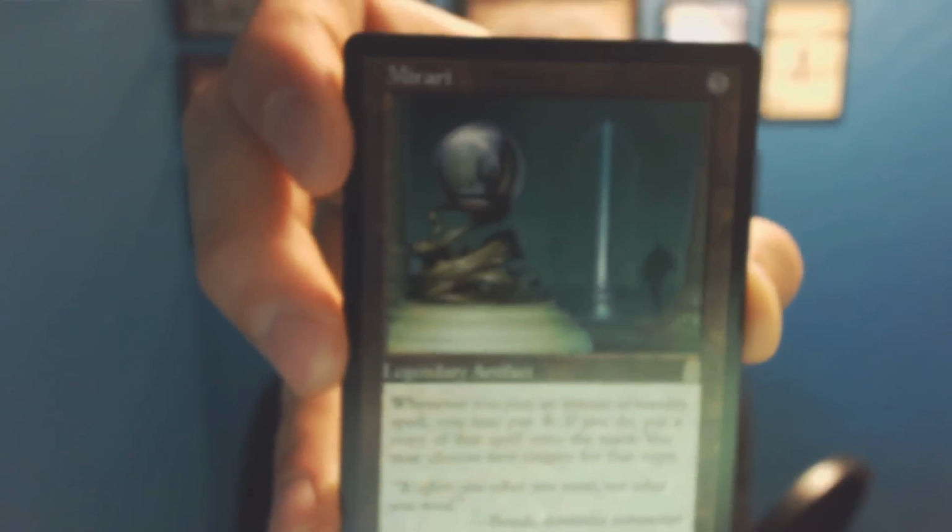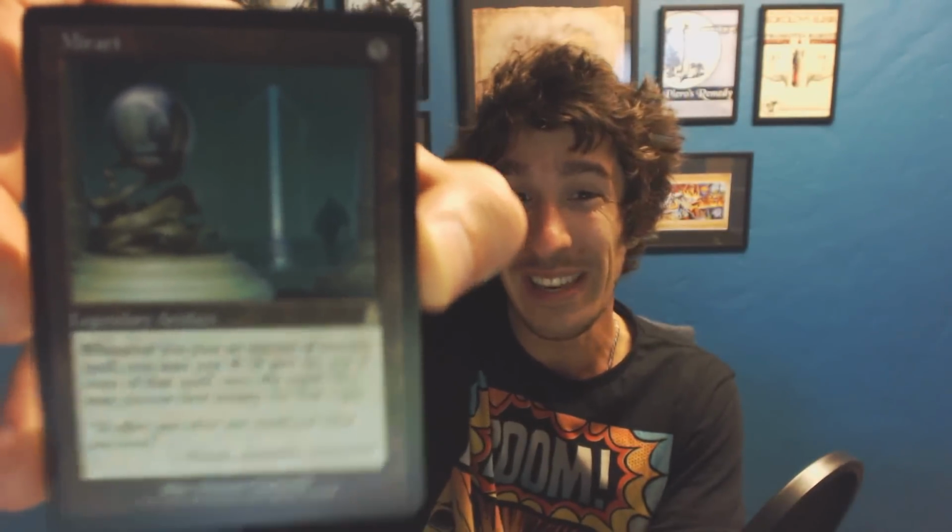They're very cool. I don't know if you even saw them now because I can't see what I'm showing you. But hey, whatever. Oh, Mirari. This was such a big deal back in the day as well. Whenever you play an instant or sorcery spell, you may pay 3. If you do, put a copy of that spell onto the stack. You may choose new targets for that copy. Such a complex card, but a lot of people back when we were playing made decks around this card. As you can see, it's quite pretty as well.